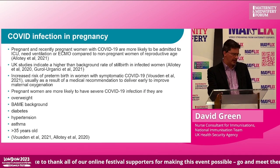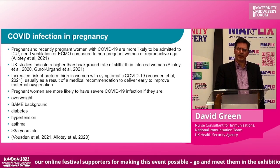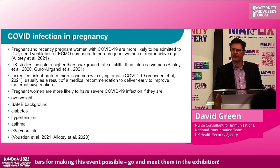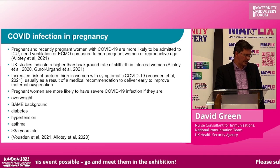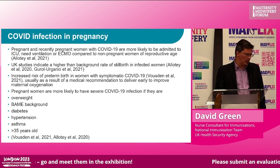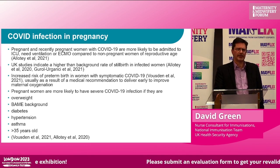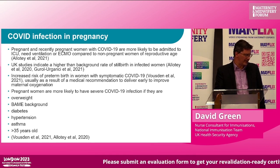So COVID vaccination in pregnancy, what do we know thus far? Well, we know now that infection with the SARS-CoV-2 virus, or COVID, during pregnancy can increase a number of different risks for the pregnant woman and for the unborn child that she is carrying. Pregnant and recently pregnant women who are infected with COVID are more likely to be admitted to the intensive care unit, more likely to need ventilation, and more likely to need this thing called ECMO, extracorporeal membrane oxygenation, compared to non-pregnant women who are infected with COVID.